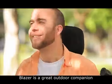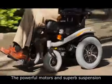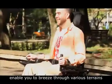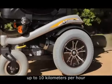Blazer is a great outdoor companion. The powerful motors and superb suspension enable you to breeze through various terrains up to 10 kilometers per hour.